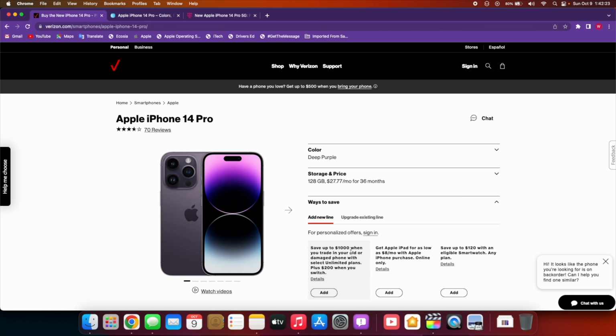I would recommend this to anyone who wants more than an iPhone 13, or if you are a longtime Android user that uses the latest Android phones. You can actually get the iPhone 14 Pro completely for free if you trade in an iPhone 11 Pro or newer, or an iPhone 12 or newer. And this is all with Verizon.